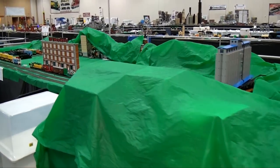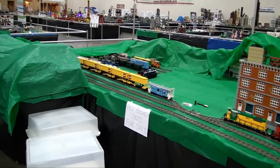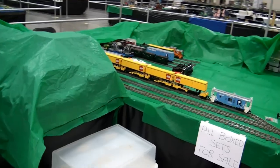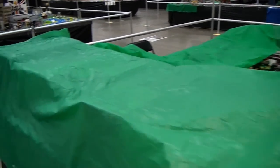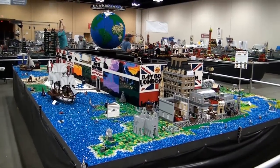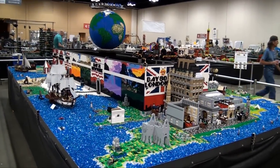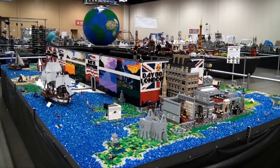Moving down here, you can see the green tarp display that we were talking about. So I think they keep this covered up a lot, just for security reasons, to keep the dust off, all sorts of things like that. Now, here is the virtual lug display. You might have seen in past years, the virtual lug always comes with a really incredible display every year, and they didn't disappoint this year either.